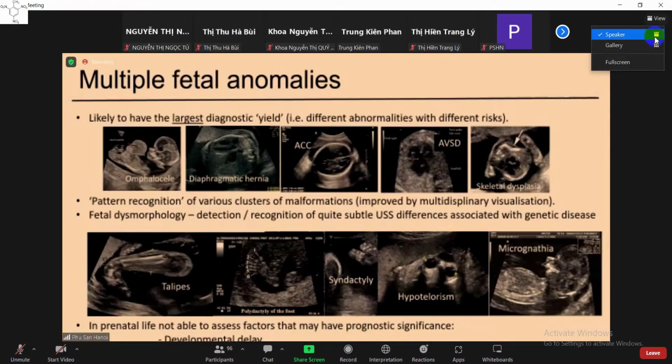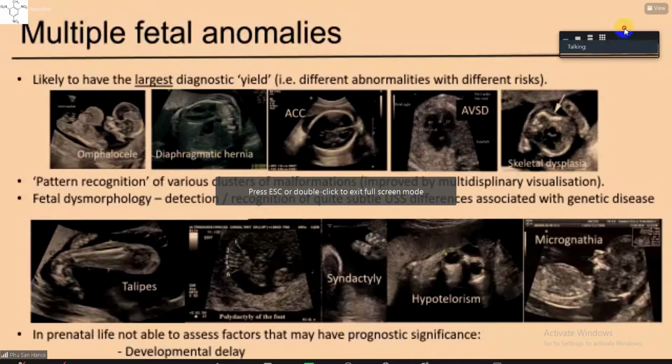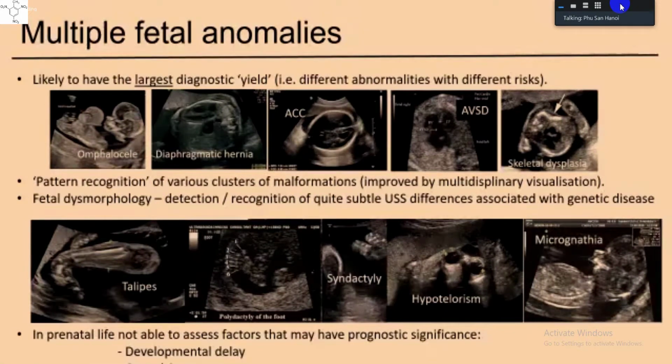On ultrasound, such as non-thalassemic diaphragmatic hernia, major central nervous system abnormalities such as agenesis of the corpus callosum, cardiac abnormalities, skeletal dysplasias, and combinations of those are well described. But increasingly, with improved time and expertise, more subtle fetal dysmorphology is diagnosed and is making up a contribution of babies that have multiple anomalies, such as subtle talipes, polydactyly, syndactyly, hypotelorism, and micrognathia. And these all feed into the potential for underlying genetic diagnosis.